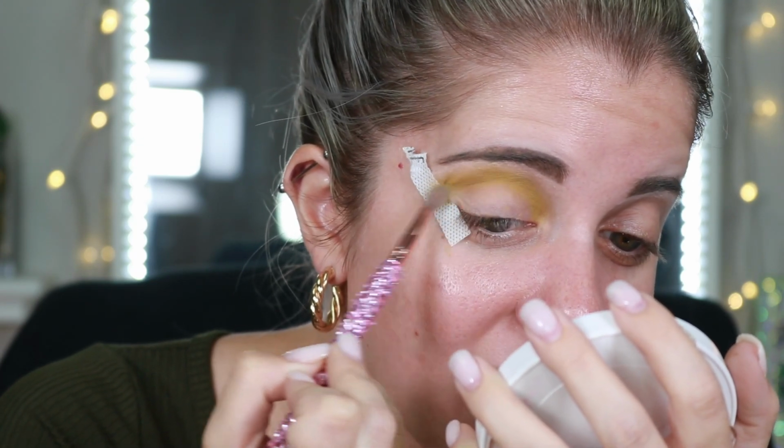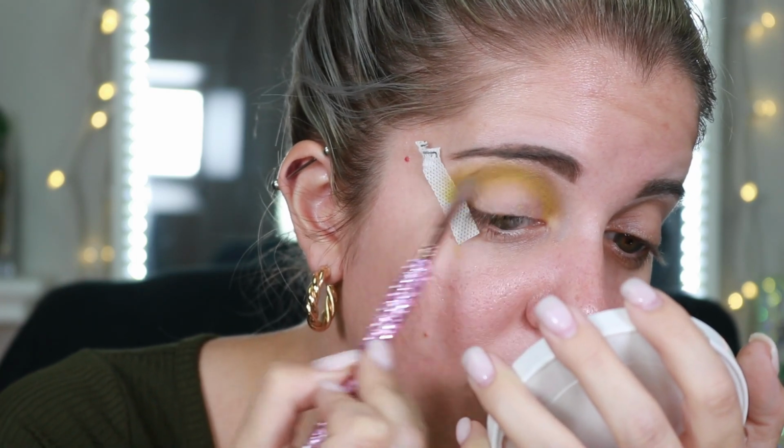Moving on, I will definitely say this is actually blending out really, really nicely. This is a really beautiful shade. I am going to go into the shade Golden Age right here. And I'm actually going to be using my E15 brush from the Starry Night collection from Bling Brushes.